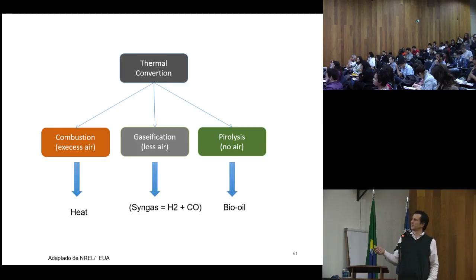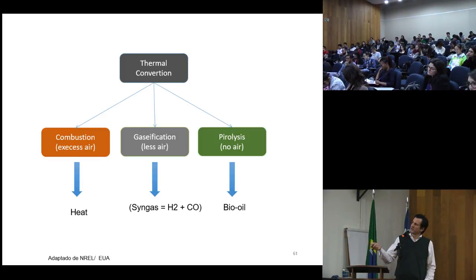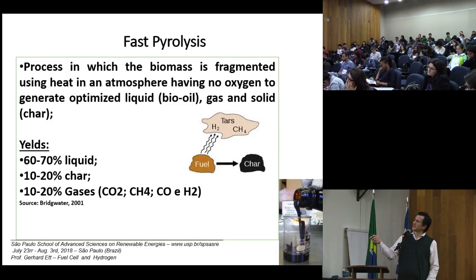From here, you will produce bio oil and gas, pyrolytic gas, and hydrogen. Here you produce the higher quality hydrogen. In pyrolysis, you heat without oxygen. They could have a little oxygen also. Then we will have fuel. We will produce tars, hydrogen, methane, and char. Some pyrolysis processes use the char to heat the pyrolysis process.